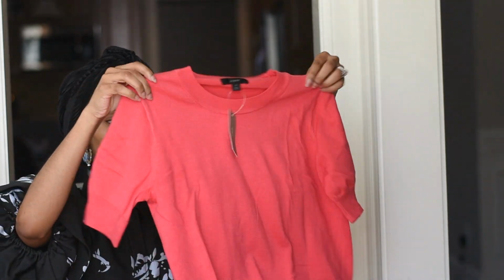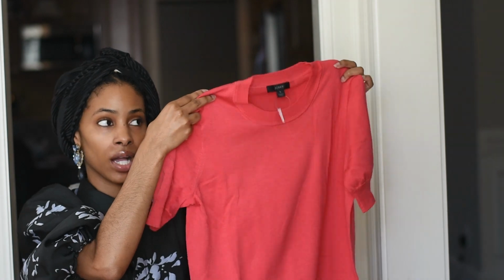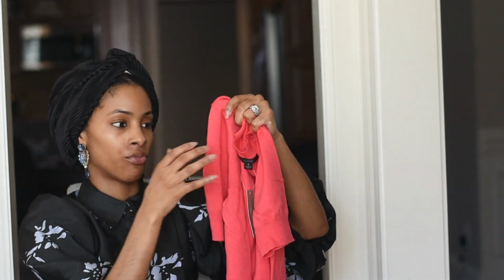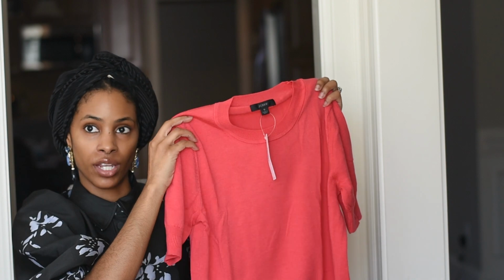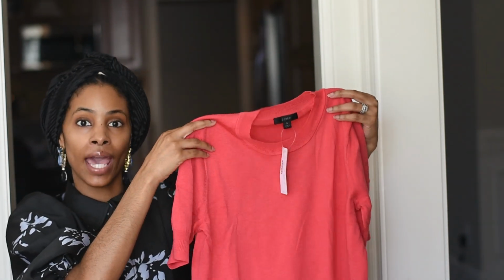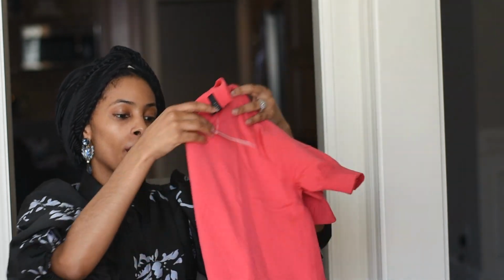So this is their teepee sweater. This is the short sleeve. I bought it because of the color, and because of the weight of it, and because of the material. They do their teepee sweaters every single year in different colors, different textures, different patterns, and different designs. They also do them in different lengths, but they also do them in different materials. So when you go on their website, make sure you are paying attention to the material because they make teepee sweaters for warmer months and for cooler months.